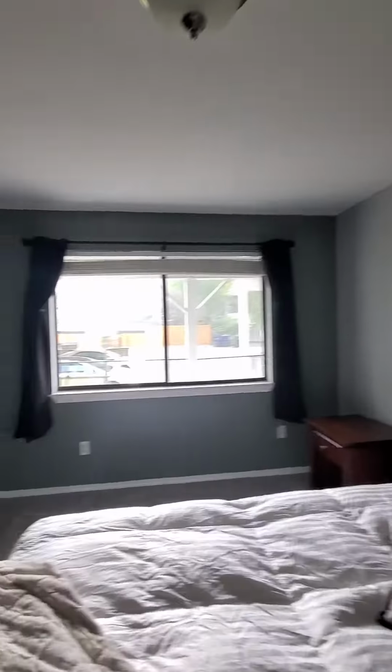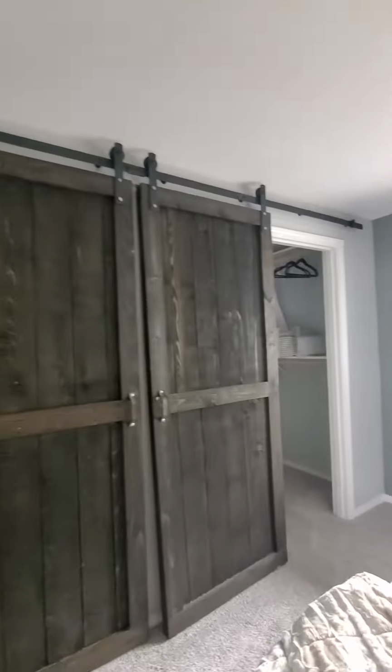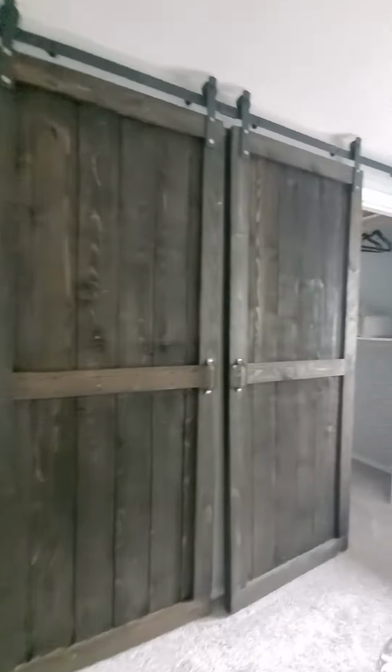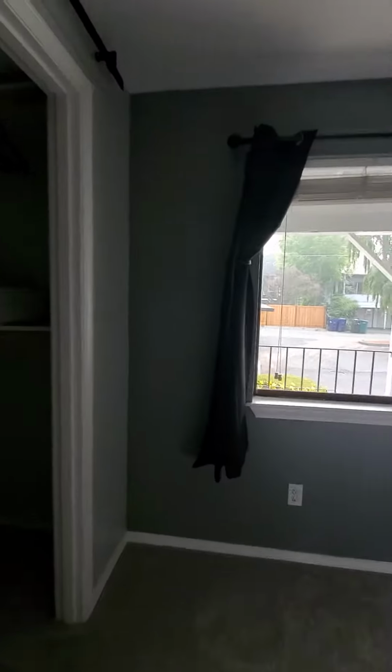So this is bedroom one. They got the barn doors for the bathroom closet doors. Walk-in closet. And the updated bath.